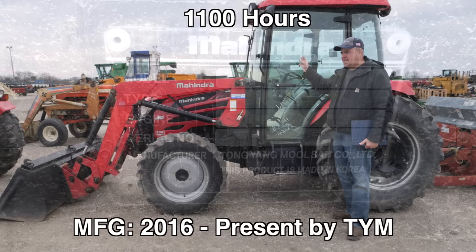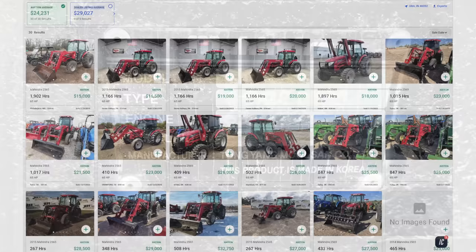Okay. Mahindra 2565, 65 horsepower tractor, 1100 hours, got a cab, looks fairly clean inside. Auction prices somewhere around $25,000 on this.